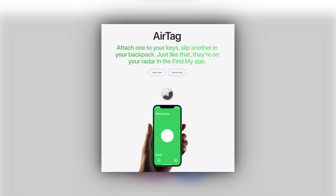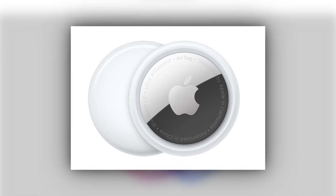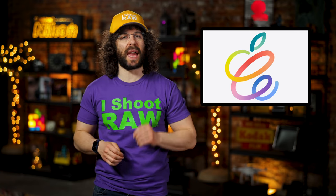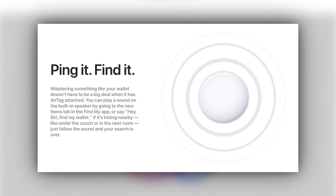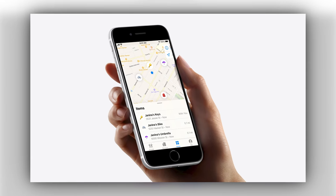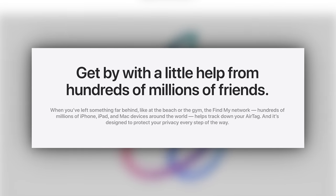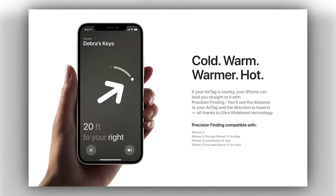about AirTags. Yes, Apple has finally released AirTags, which as a photographer, I will be buying to hide in all of my camera bags and potentially attach to big glass or bodies. Basically, AirTags are tracking devices that you will be able to ping or pull up via the Find My app. Yes, it's like the Tile, except that there's already hundreds of millions of Apple devices in the network to help you find your gear if it goes missing.